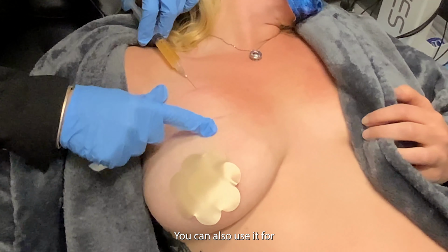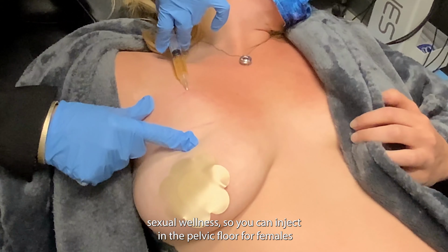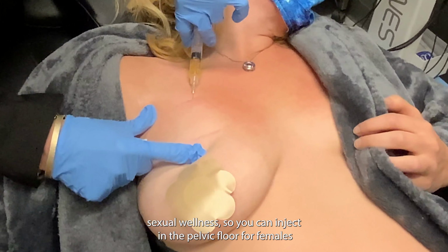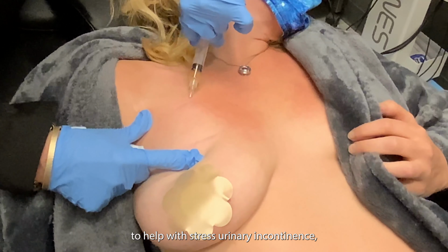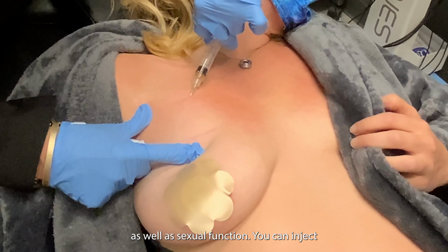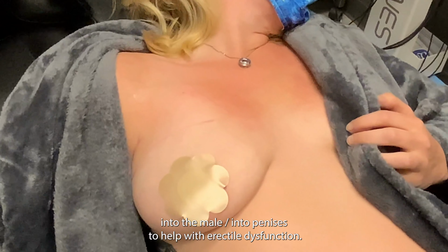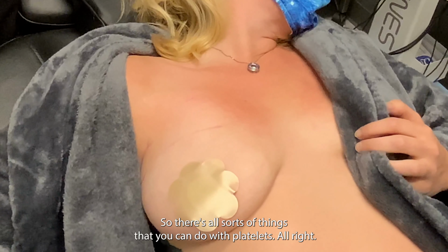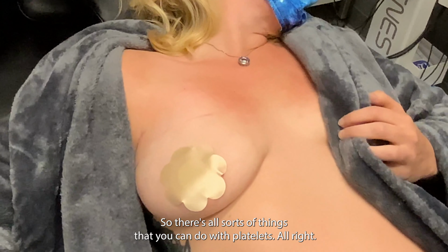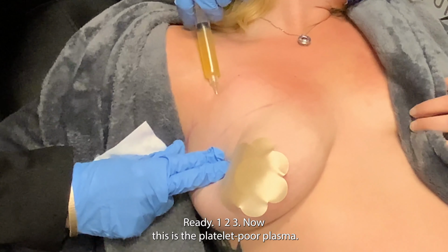You can also use it for sexual wellness, so you can inject in the pelvic floor of females to help with stress urinary incontinence, as well as sexual function. You can inject into the male penis to help with erectile dysfunction. So there's all sorts of things that we can do with platelets. All right, ready? 1, 2, 3. Okay, now this is the platelet-poor plasma.